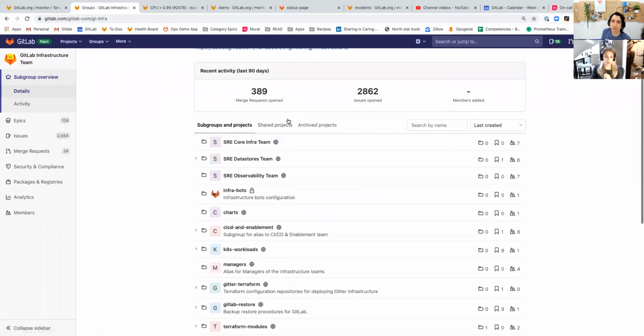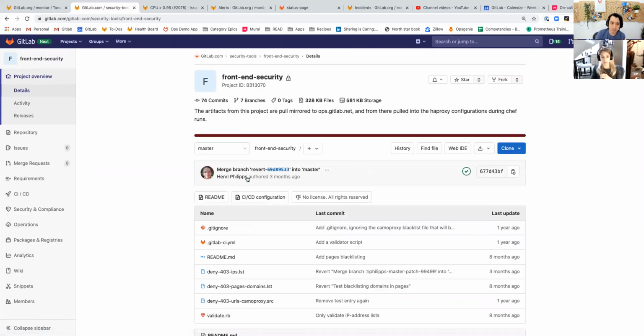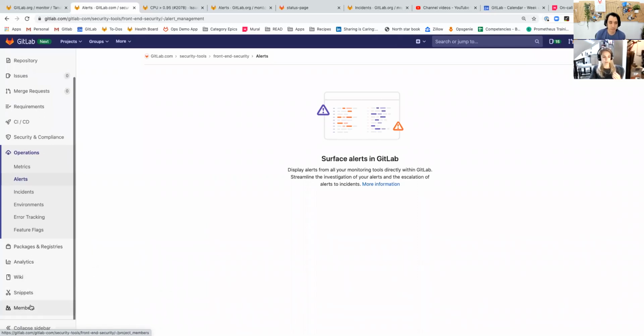And so within one of those services, let's just pick one, front-end security. In this service, I've got alerts. There's not going to be anything here, but let's pretend there were alerts here. An alert comes in somewhere, probably in the settings of the project, which I don't have access to. In the settings of the project, there is a section where I map alerts that come into the service to one or more teams. Comes in, I map it to the core team. Once it comes in, I go look at the core team's on-call schedule, page whoever's on call.